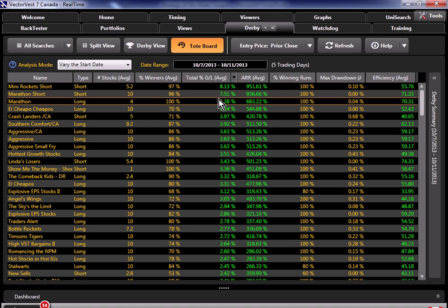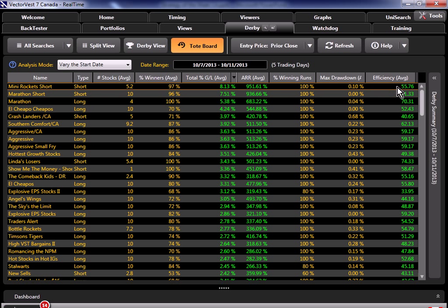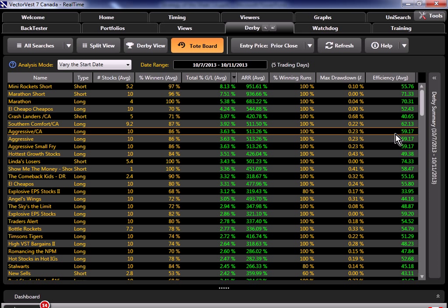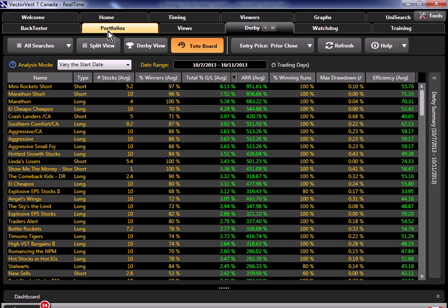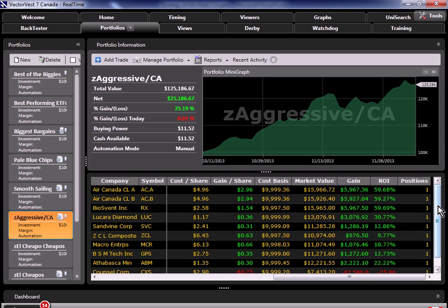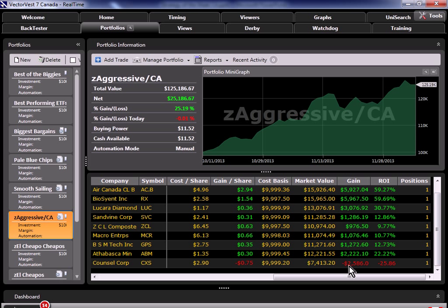Look for the largest gainers on average that have the best efficiency scores, which in this case looks like the aggressive CA search. It had a 3.5% gain with only a 0.25% drawdown. If we go back and look at the portfolio, is that an equity curve that you could live with? And if we look at the stocks in the portfolio, we've got some nice double-digit gainers and one double-digit loser. And it's up overall in that current time frame 25%. And this is just another one of dozens of ways to capture the horsepower of this new tool.